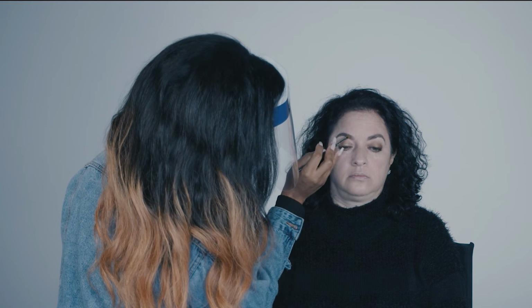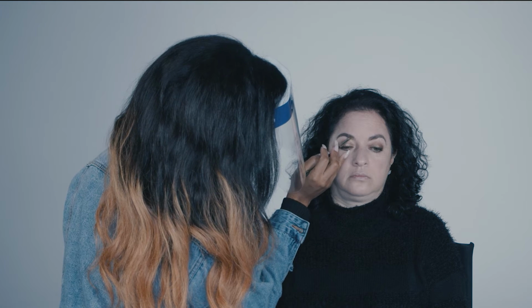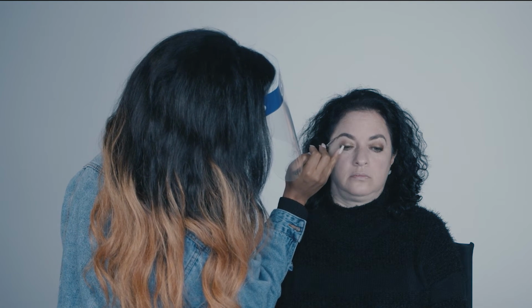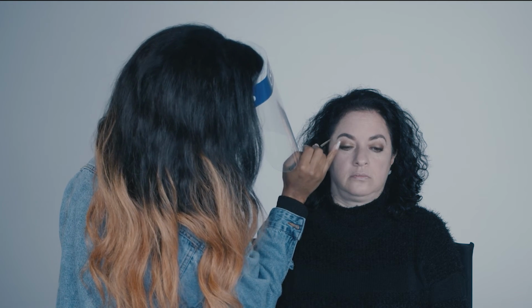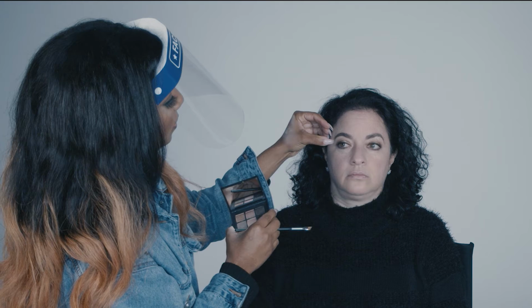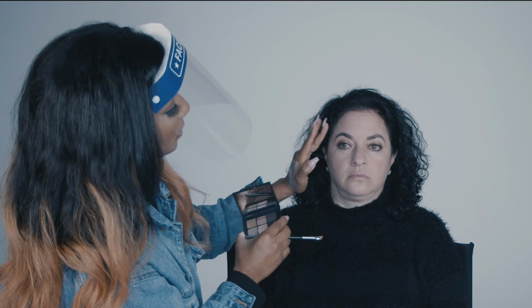And then another tip, when filling in your brows at home, the wider mirror is better than a closer mirror, because sometimes when you are using a closer mirror, you'll have a tendency to make your brows a little bit too aggressive because you're so close in the mirror and you aren't seeing it from far away. So make sure you're using more of a wider mirror to get a more accurate representation of how you're going to be seen.